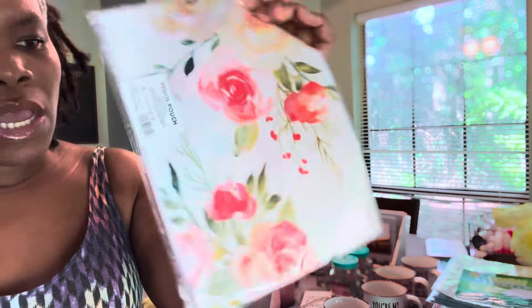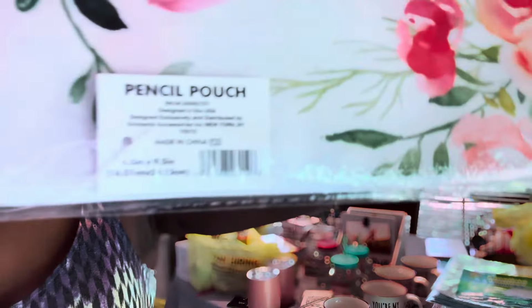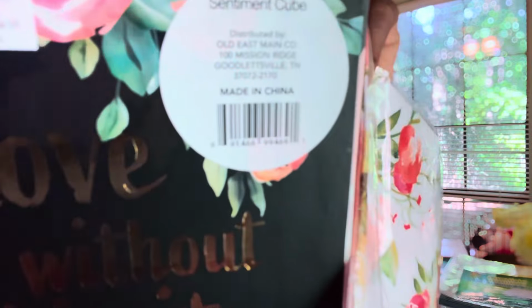And of course, I got more of these and these little pencil pouches. These are part of the NCI gift section. And so was that. Is that upside down? Yeah.